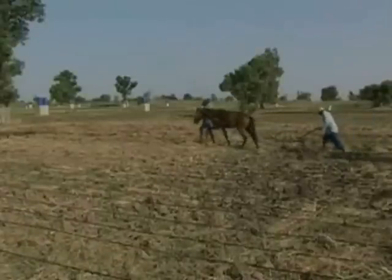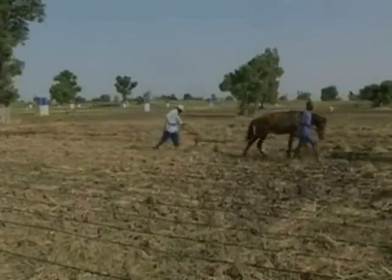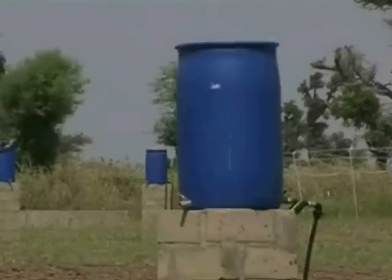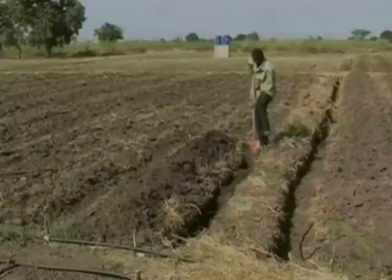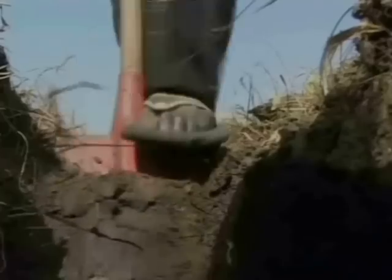But Michel is learning to adapt to his new environment with limited water resources. He's at a farming school today where he's learning a new drip irrigation technique which could save his future crops. Water is stored in tanks and then released through pipes directly onto the plant. Agronomists believe that drip irrigation is twice as efficient in the use of water than normal methods of irrigation.